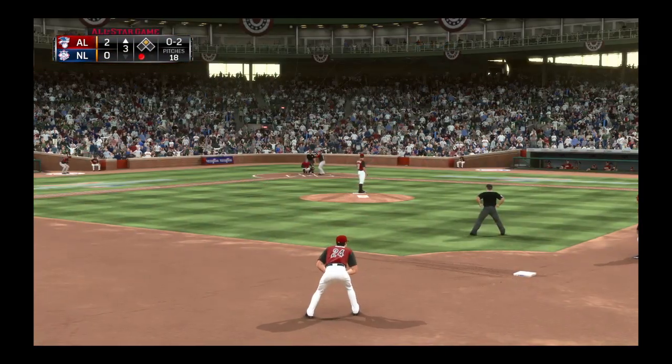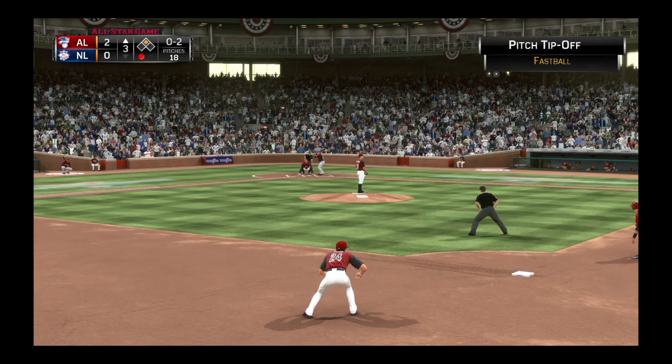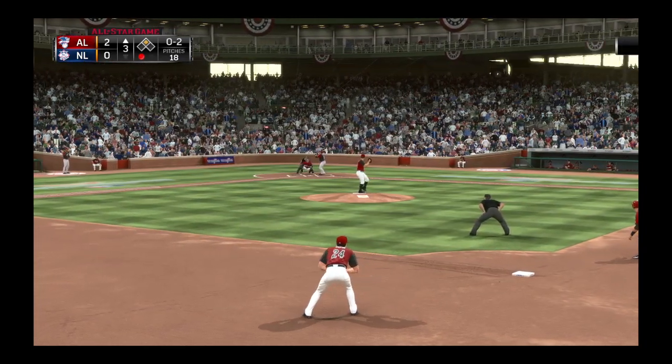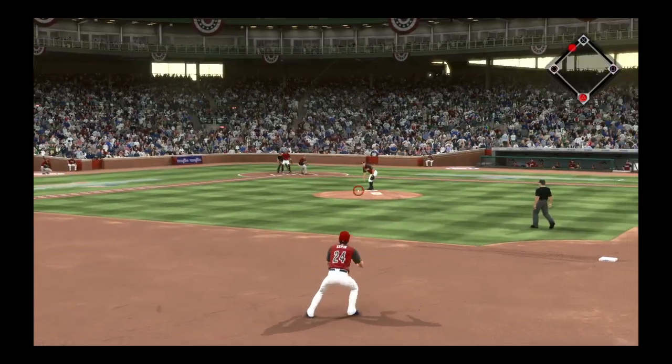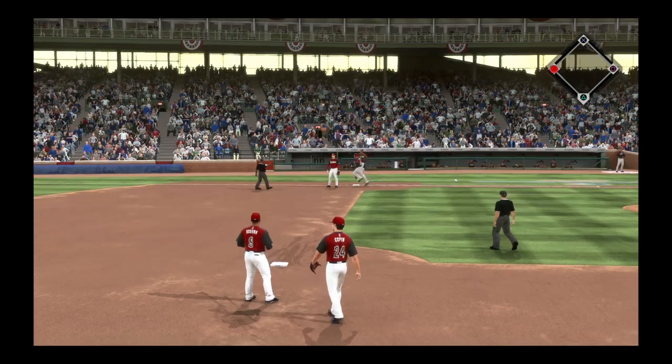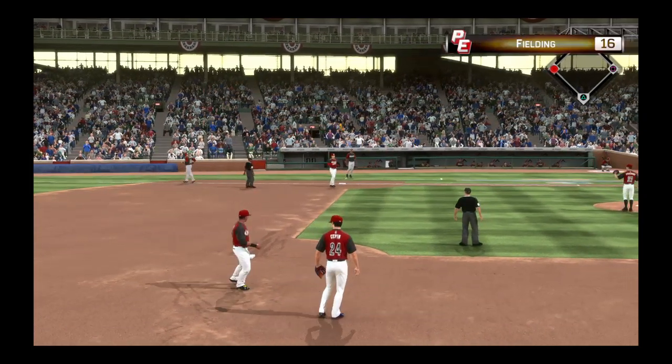Miguel Cabrera will dig in. He singled his first time around. Two-strike pitch from Strasburg. Now a hard hit ball back up the middle. And an off-balance throw is in time as he takes one away. Wow!